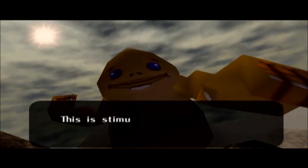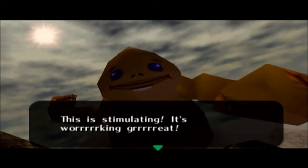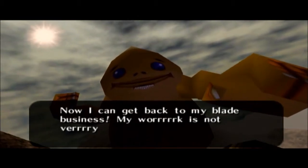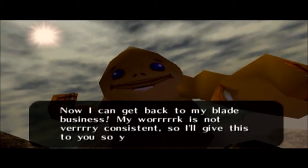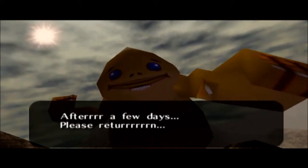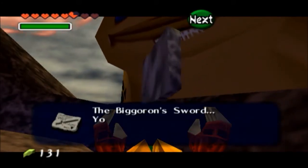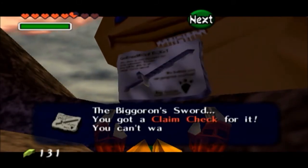Oh, wow! This is stimulating. It's working great. Now I can get back to my blade business. My work is not very consistent. So I'll give this to you so I won't forget. After a few days, please return. Wait, just wait patiently. You got the Big Goron sword claim check.